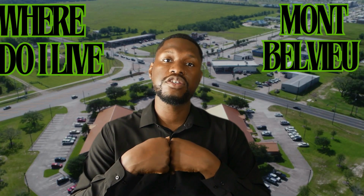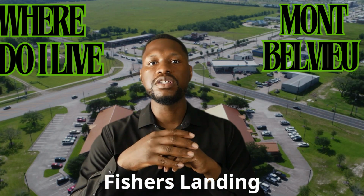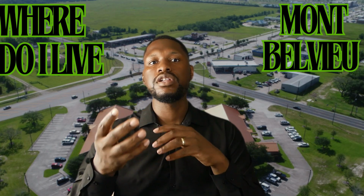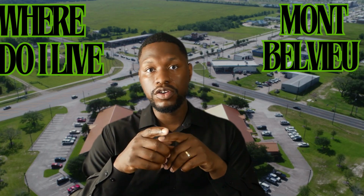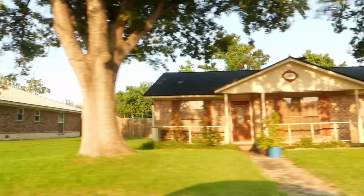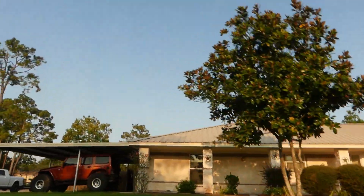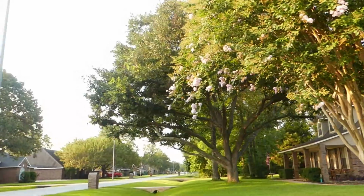So number 2, Fisher's Landing. Now, if you're after a place with a little bit of a country feel but still close to everything, Fisher's Landing will be the place for you. With homes being built in the early 90s located near Old River, this neighborhood has a rich history of being one of the first developed after the city moved east in 1985.